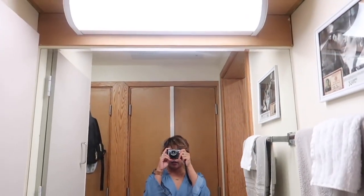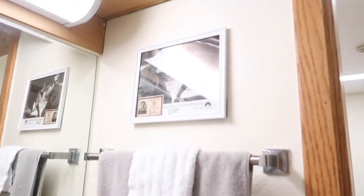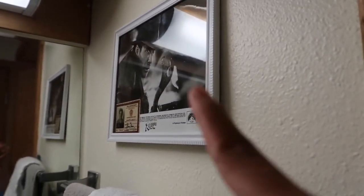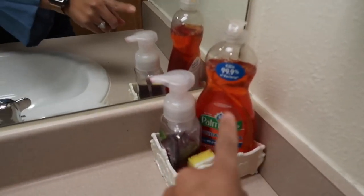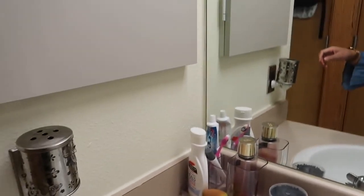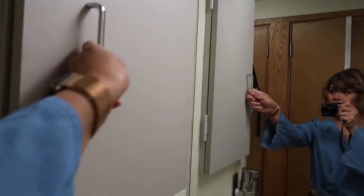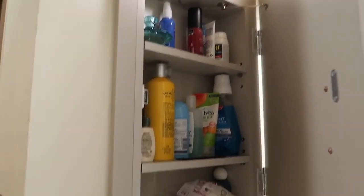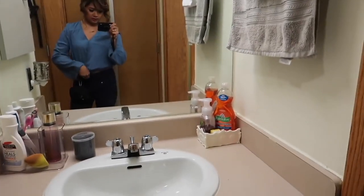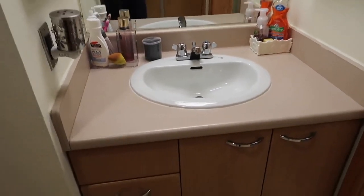Anyways, this is a mirror right here. I have my focus. It's my Indiana Jones. Got from eBay. And I got that from eBay too. It's like his ID card. Towel. Hand towel. I have like soap and hand soap. Then I have my extra stuff right here. This is my sink.